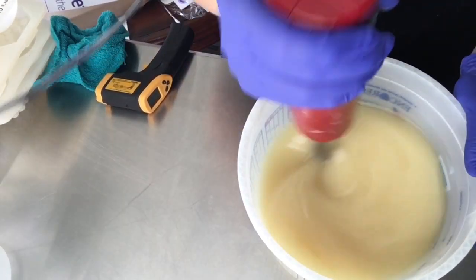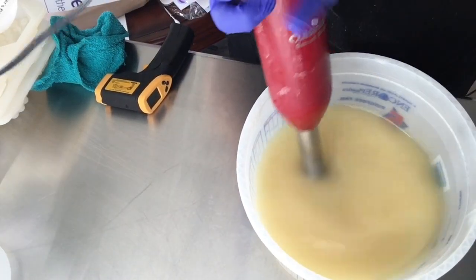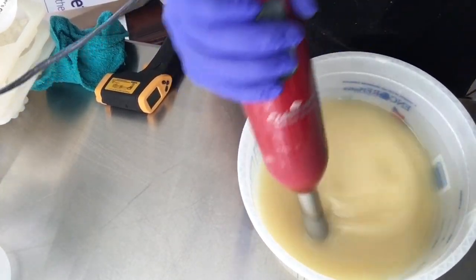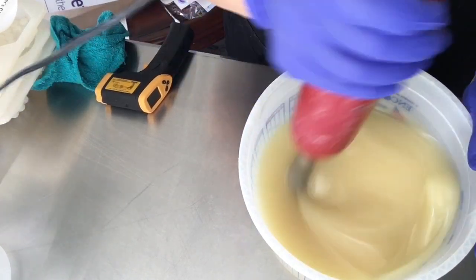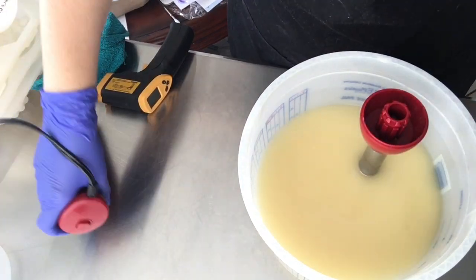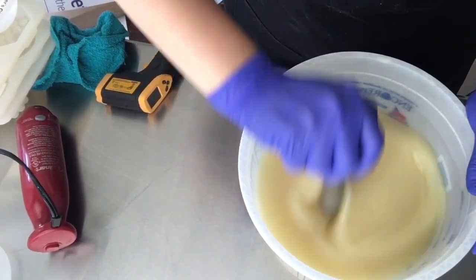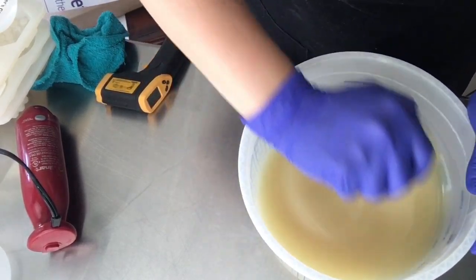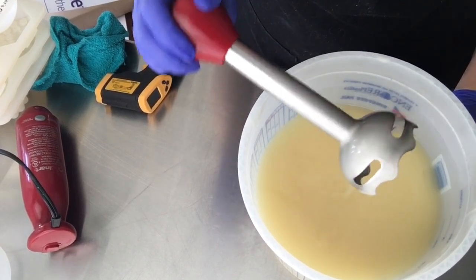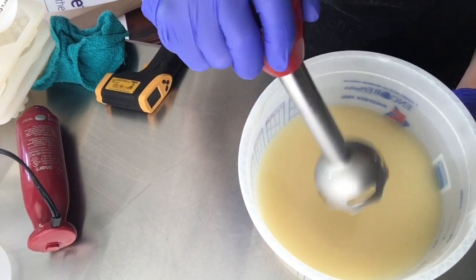And I do mine a little differently. I basically blend to emulsification and then I add my color and then I add my fragrance, but I'm not going to color any of these. I know Lizette whisks hers into her oils first. I've never done that before, so I'm going to stick with what I know.